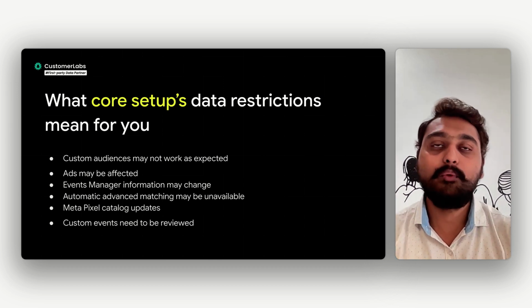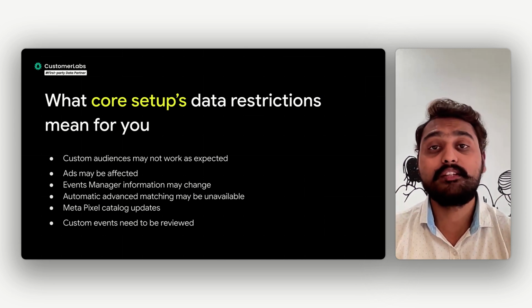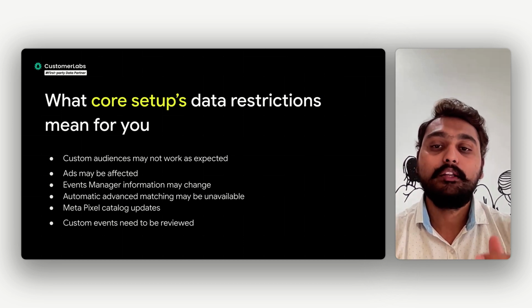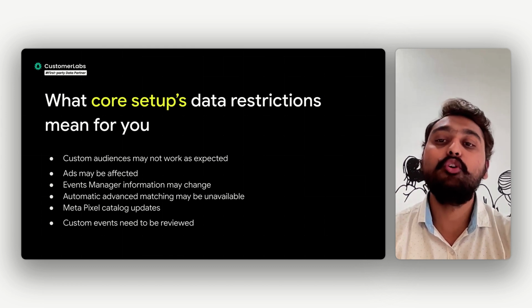So for the custom events, you need to check what data you're sending through the custom event and what the name of the event is. That also matters because you need to scrape off the context out of the event. That is how you'll have to review your custom events.